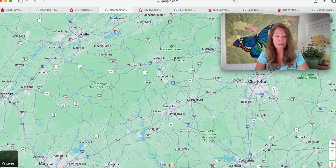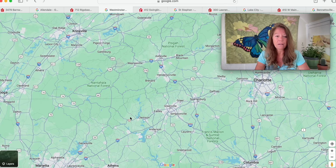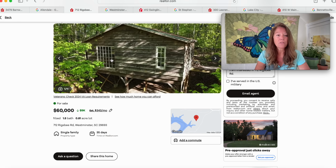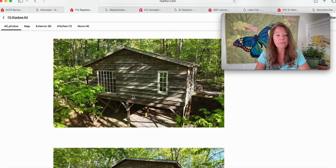Okay, so Hendersonville is up here to the northeast. And Columbia is way over here to the southeast. So here we are on the map in Westminster. So let's see what we're getting for $60,000.